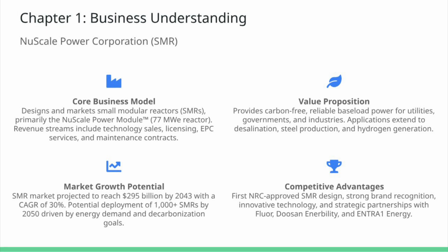And the real innovation is that you can stack them like Legos. Up to 12 modules for a total output of 924 megawatts. Okay, that's pretty cool. But how do they actually make money? Do they just sell these reactor modules?